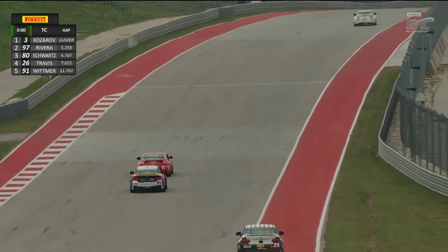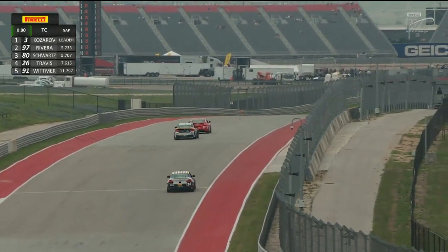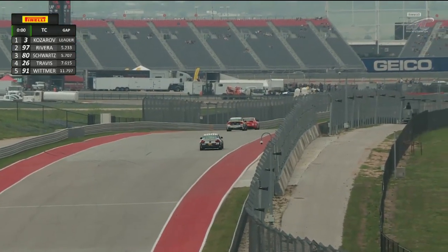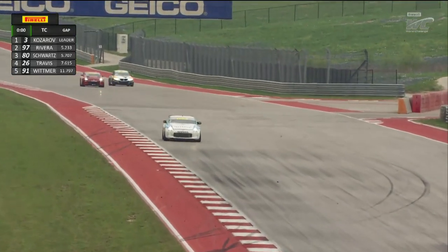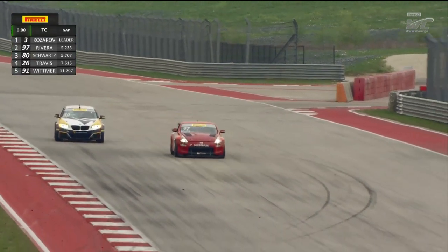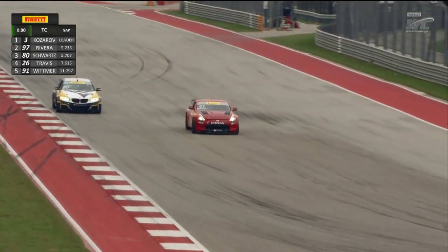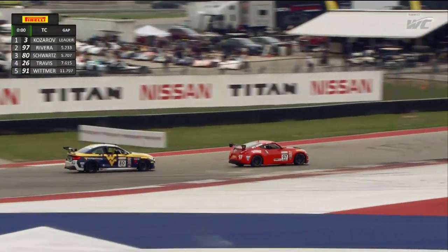Matt Travis, that number 26 classic BMW, really had nothing for the second and third place cars, but these guys get side by side here with the last few corners. He might be able to make a move as Johan goes down to the inside. Yeah, he's not really close enough. I think he's just trying to disrupt and get Tony to make a little mistake here, make him lose his focus, but right now he's keeping it really controlled.